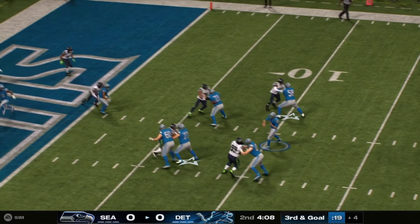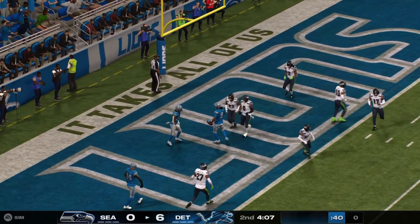From the gun, it's Goff. And that is caught in the end zone. He's in. Jamison Williams. Touchdown, Lions.